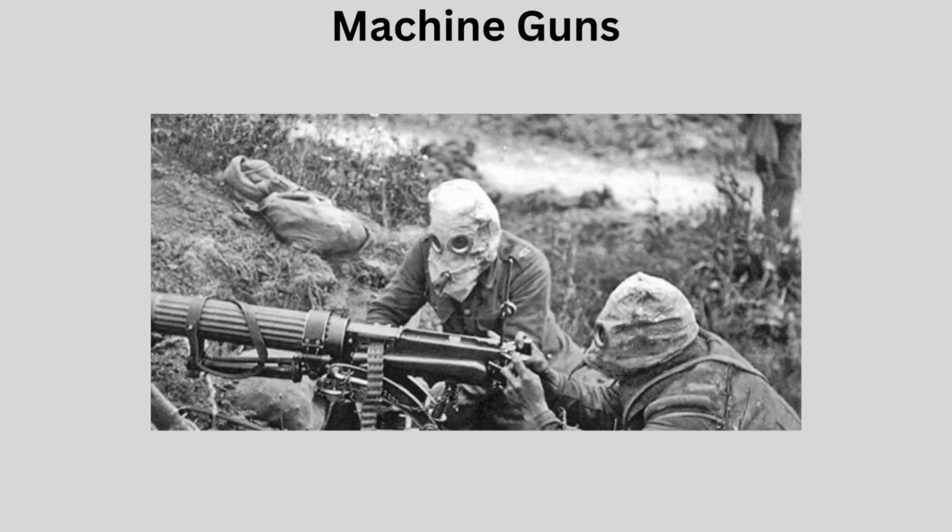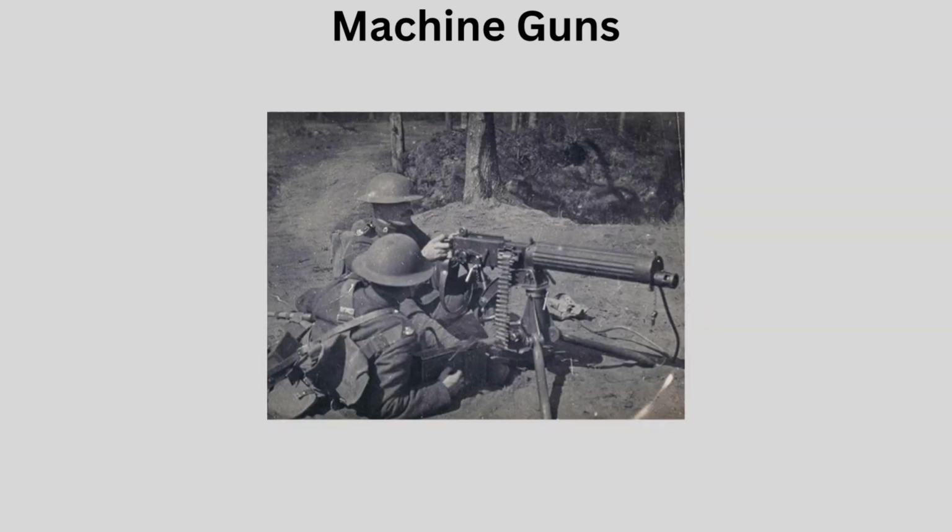Imagine stepping into no man's land and hearing a single sound that decides everything. A ripping buzz that turns open ground into a death zone. That sound, born in the late 1800s, was the machine gun, and it rewired warfare. It starts with Hiram Maxim in 1884. His recoil-operated gun could fire hundreds of rounds per minute with one trigger pull.